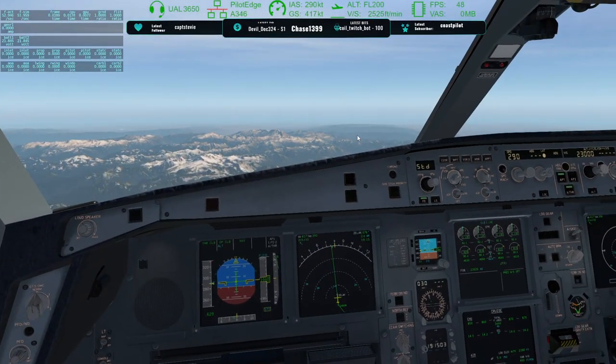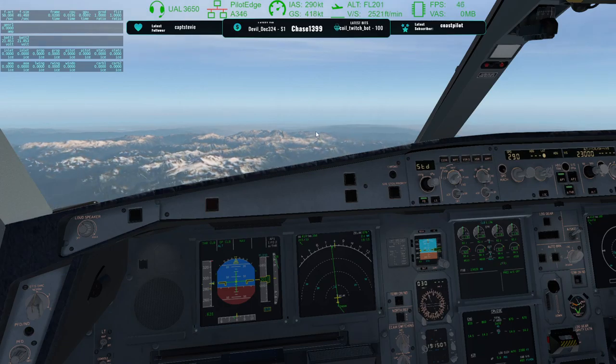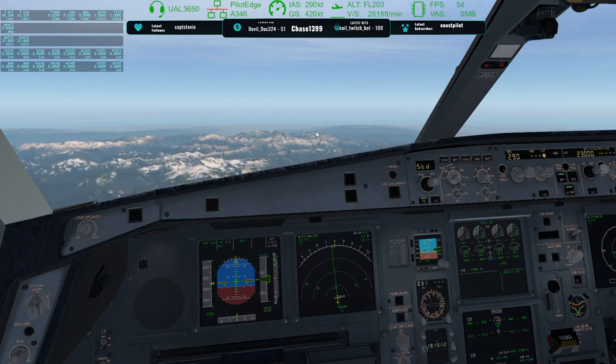Naval 3-4, descend and maintain 4,300. The next 3650, contact Seattle Center 125.1. Seattle Center 125.1, FedEx 3650.